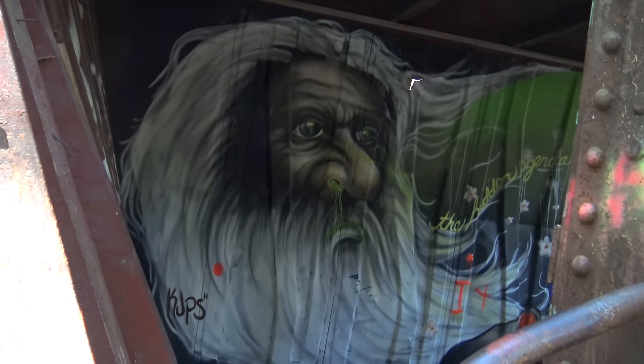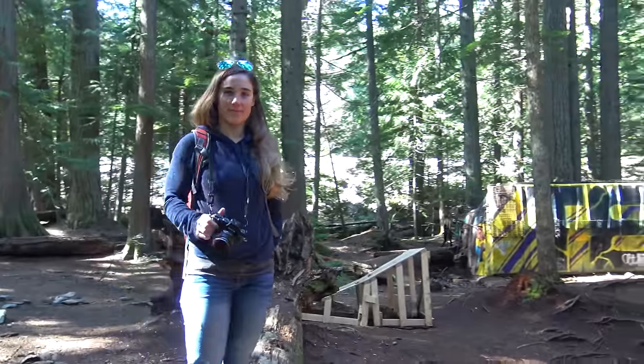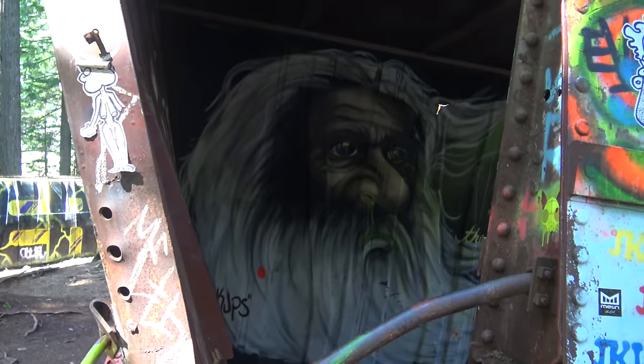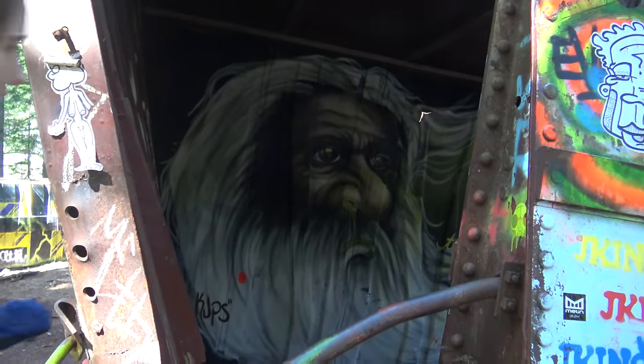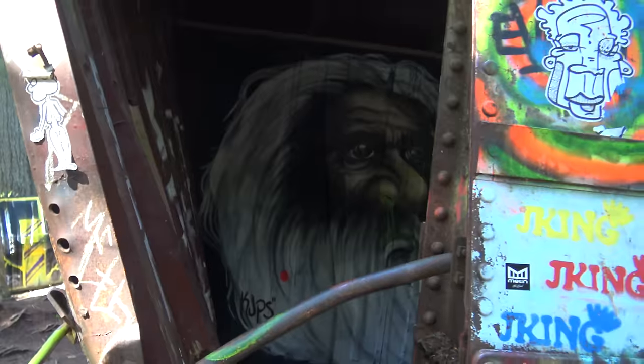That's pretty weird, right? Have you seen this? No. Have a look in here. Yeah. Look at that graffiti in there. No, in there. Yeah. On the back wall. Oh, shit. Found the old man. Found the old man.